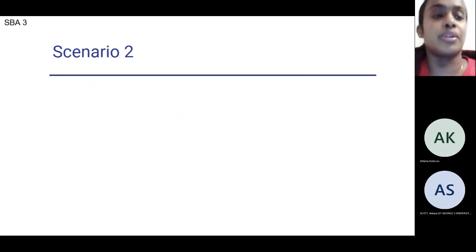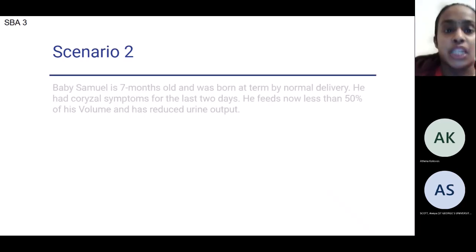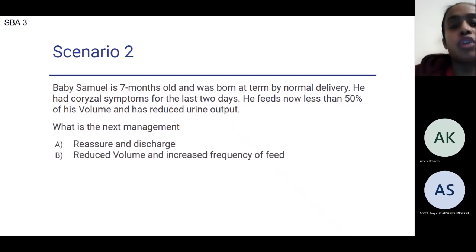So we are going on to scenario 2. And the question is, we have baby Samuel. He's 7 months old and was born at term by normal delivery. He has had coryzal symptoms for the last 2 days. He now feeds less than 50% of his volume and has reduced urine output. What is the next management? Reassure and discharge, reduced volume and increased frequency of feed, NG feed, or CPAP.